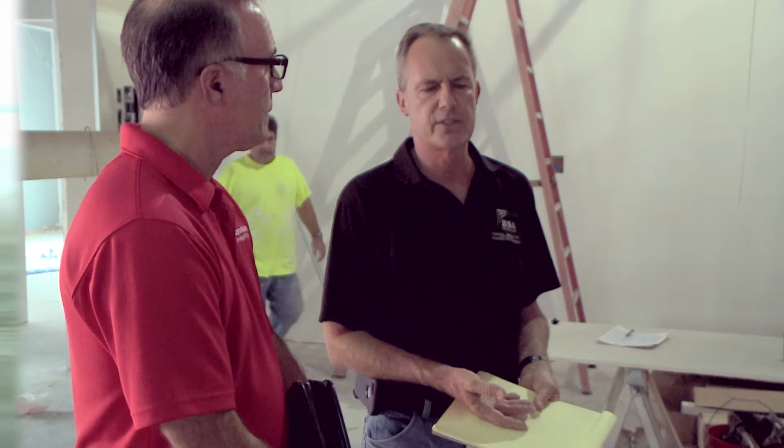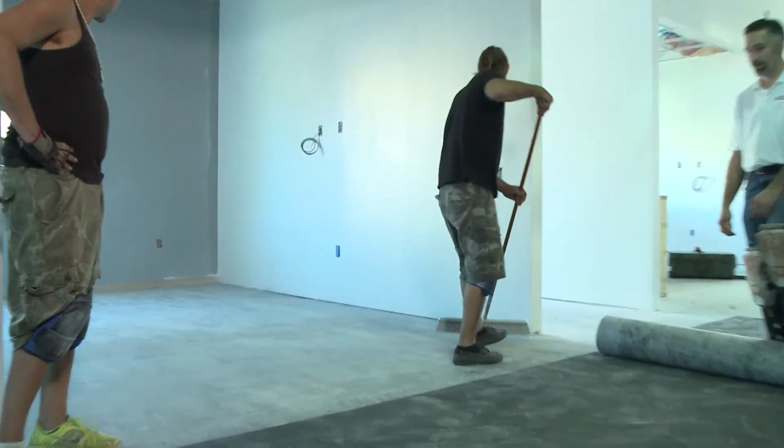They need a moisture test. What are the other couple things? That was really the only thing. The only other thing is to make sure that when we prep the floor, it's clean, dry, and level.